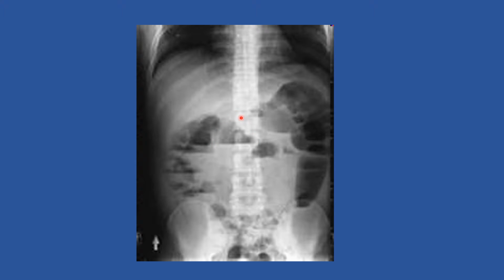In the colon, air fluid levels might be considered normal. There's still going to be a sign of obstruction. Down here you can see there's a lot of stool right in the rectal area. Dilated colon on that left side, air fluid levels on the right side. So probably this patient needs enemas or something to clear the colon.